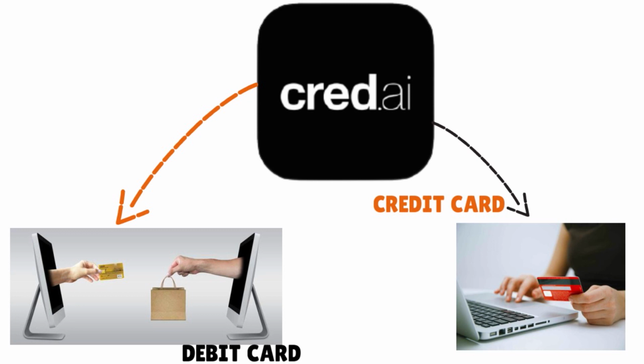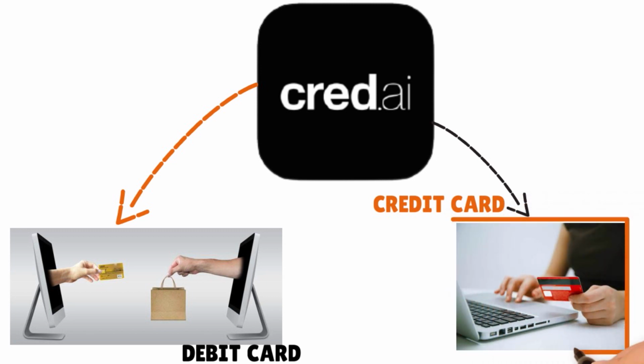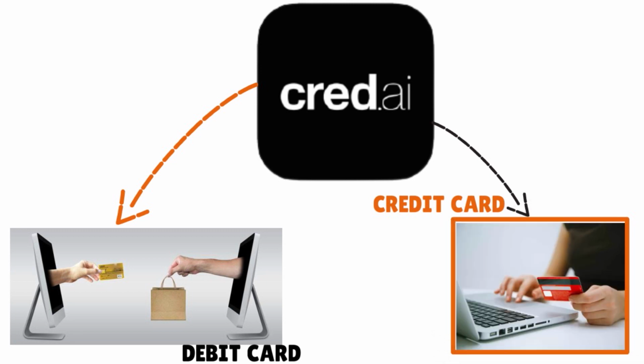So cred.ai is not advancing any funds to you. You have no access to a credit line as you would on a traditional credit card. And then you have a credit card because the algorithm focuses on credit utilization instead of only on timely payments. So those are the two areas you need to think about in terms of the attractiveness of this card before you apply for it.